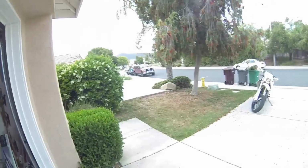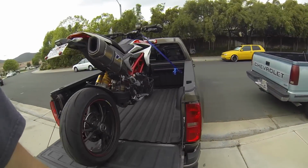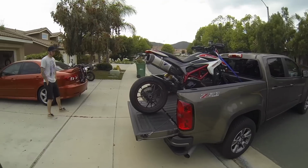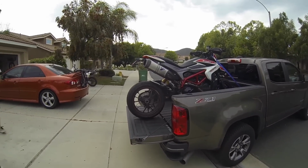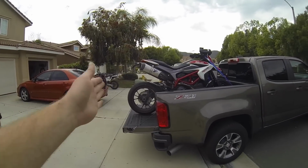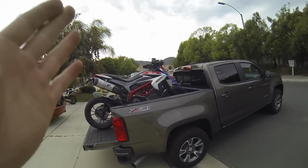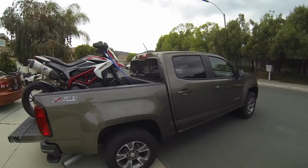All right, YouTube. Let's see what it takes to load a motorcycle in the back of the Colorado Diesel short bed. Plenty of room. You don't need the long bed. Honestly, if I had the long bed, I'd probably be disappointed because I'd still have to open the gate. I don't think it'd be enough. I get a foot, but if I went diagonal, I might be able to get it closed if I had the long bed, but whatever.